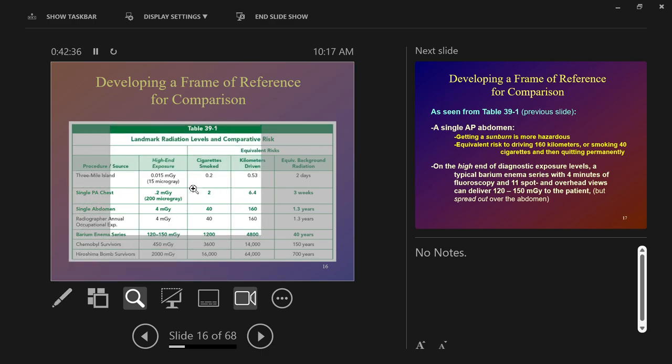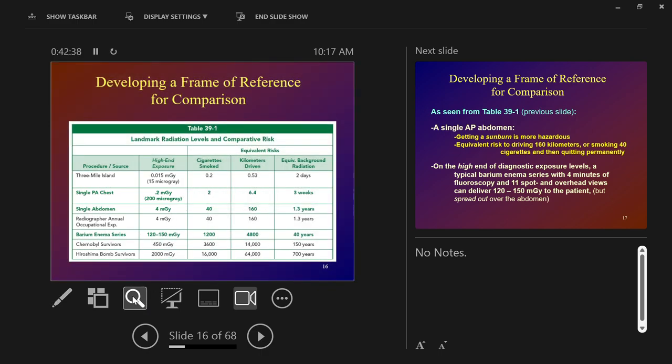So, I think that's big enough. Hopefully you guys can see that. So on this table, you'll see different columns. On the left column, you'll see names of procedures or things, sources of radiation. One column over, you'll see the amount of exposure associated with that thing. And then over here, these last three columns on the right, you'll see equivalent in risk. Okay, so they give you examples of cigarettes smoked. We know cigarettes can be harmful. Driving is harmful, and then there's background radiation over here.